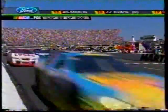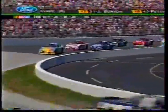And Mike Wallace had a decent qualifying run on Friday, but those guys had to change engines, so he had to go to the rear of the field, and it just painted him in a box that he just can't get out of. And in the meantime, I know we're watching this.